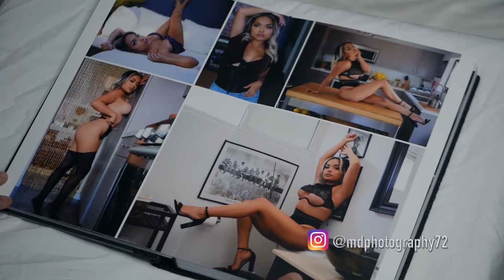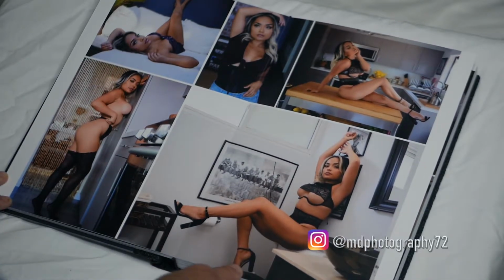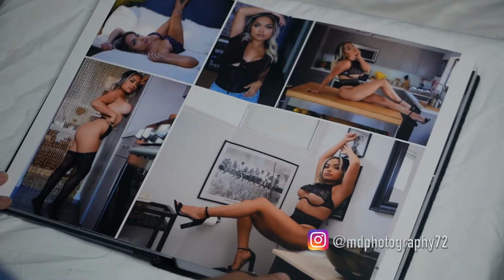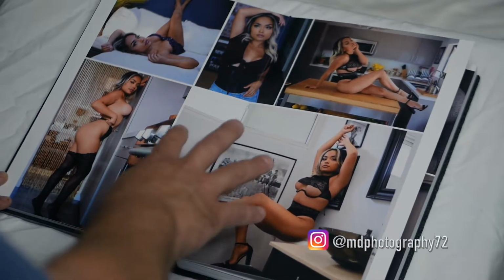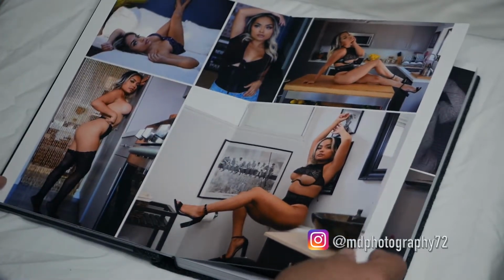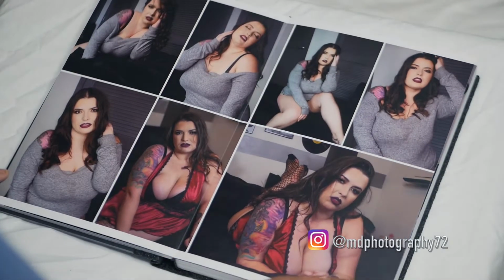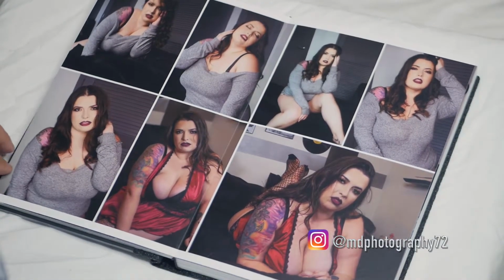But the quality, and you know, I don't do a lot of fine calibration on my computer versus printing. I sort of trust the process, and the colors in these photos are just as good as on the computer. Again, another layout. I'm just blown away.